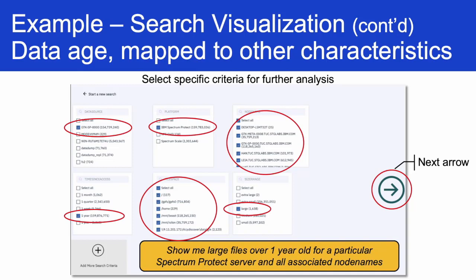In this example, the user has selected a number of criteria to look at files that are over a year old on a specific Spectrum Protect server, and all the associated node names for that data being backed up for that server. IT may also look at a file type distribution and also identify potential duplicate data in the environment. These analytic tools yield a significant amount of data that is a candidate for cleanup.